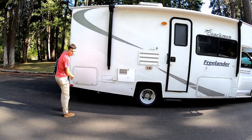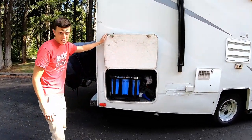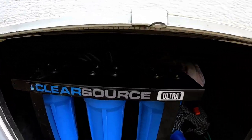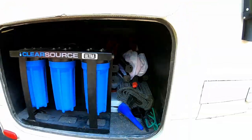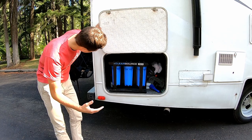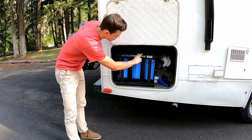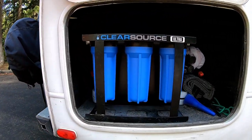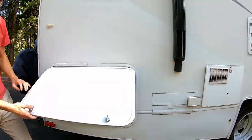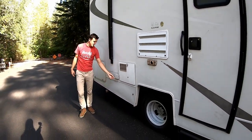Right here, we have the rear garage. Give you a look in here. Tons of space. You maybe can't see all that well, but it's about 5 feet deep in there, maybe 3 feet wide. We've got a table, a big mat, multiple chairs, a tool kit, a bunch of random tools, a huge water filter here. So more than enough space in here. Love that. And all of these garages have locks, so you can lock them.